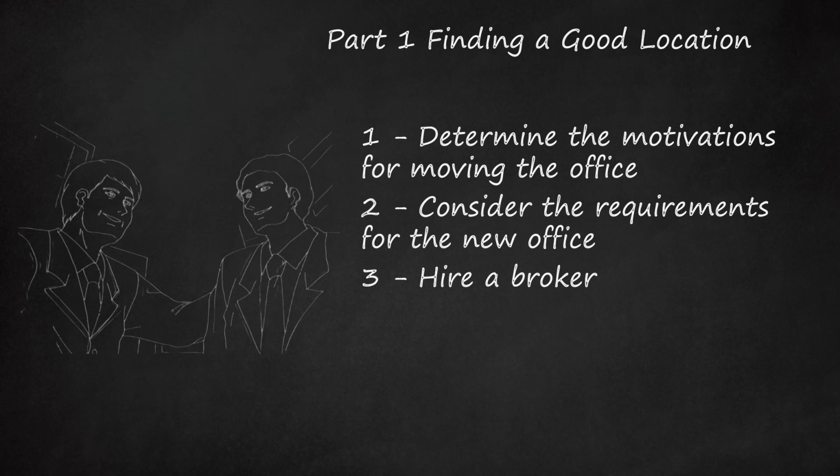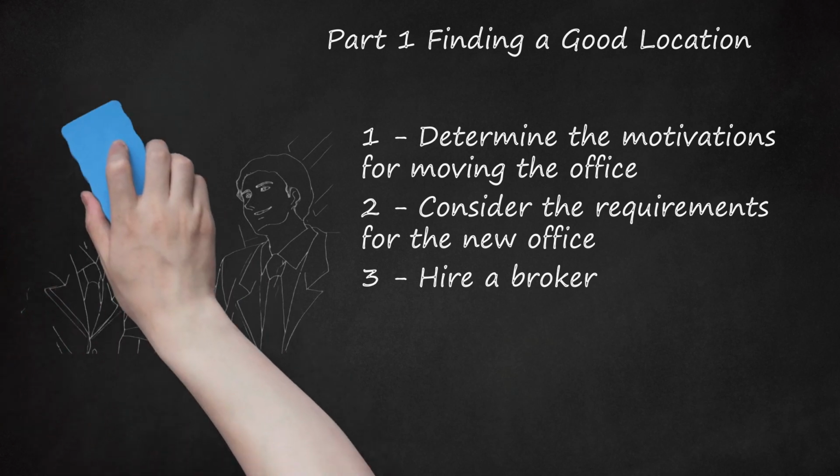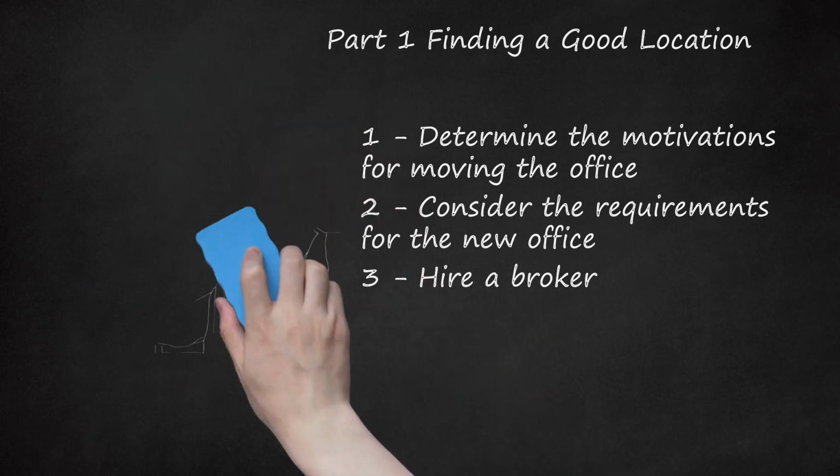Try to hire a broker early in the process so the broker has time to present several new location options to you. You can ask your real estate agent for a broker recommendation. Talk to other contacts in the business community for broker recommendations.